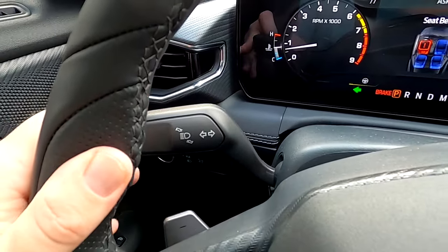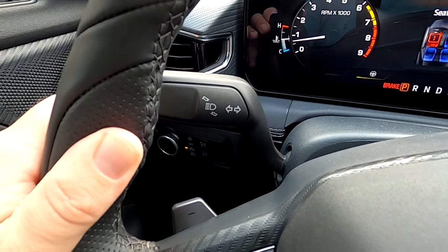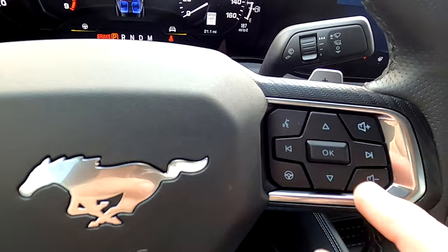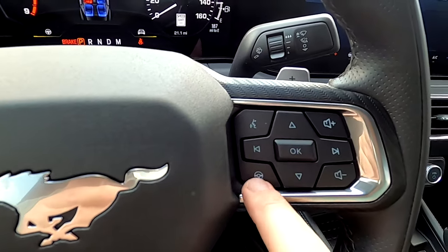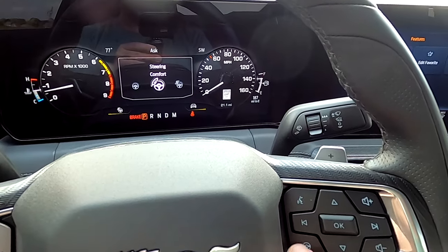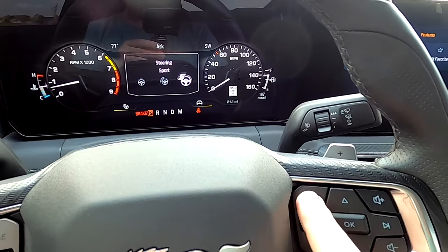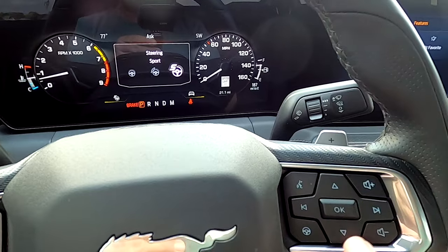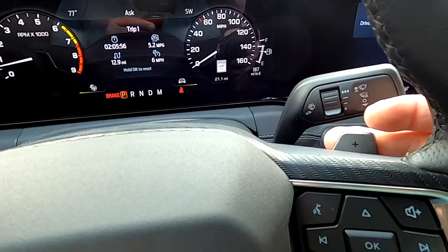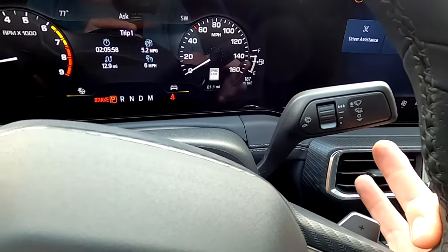This is our multifunction control for the turn indicators, high beams, and flash to pass. Over here on the right-hand side, we have our Bluetooth controls. This is our steering feel here. We have normal, comfort, and sport. We've also got our Bluetooth, our audio controls here, and of course, various trip computer controls. Here is our upshift paddle, and over here is our wiper washer control.